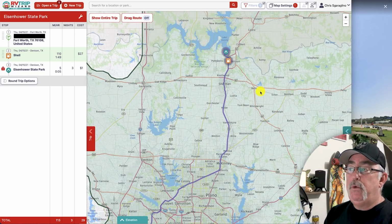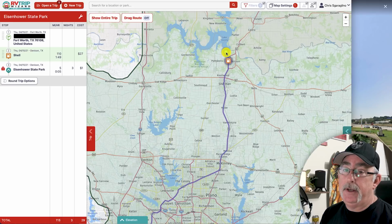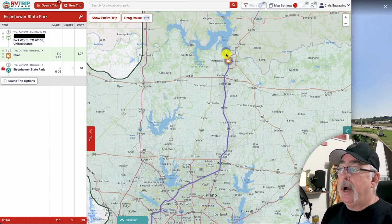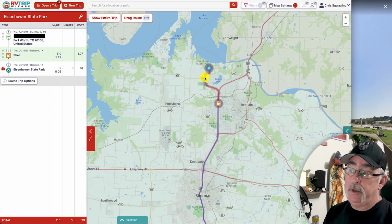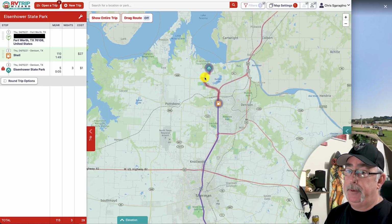So now let me show you one more thing. Let's say that we get close to this campground and all of a sudden we can't get in it. Maybe it's flooded, maybe there's some damage, maybe they accidentally booked my slot for another one. So now I have to find a campground that's close by. RV Trip Wizard will also let you do that. And this goes for if you're breaking out your trip into multiple days.